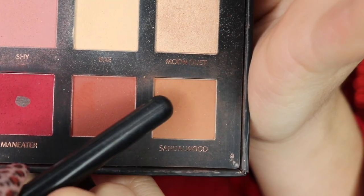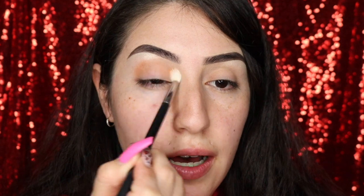I'm taking the shade Sandalwood from my Huda Beauty Rose Gold palette, and I'm picking that up with my Morphe M513 brush. And I'm just buffing this color into the crease, and I'm using this as a transition.